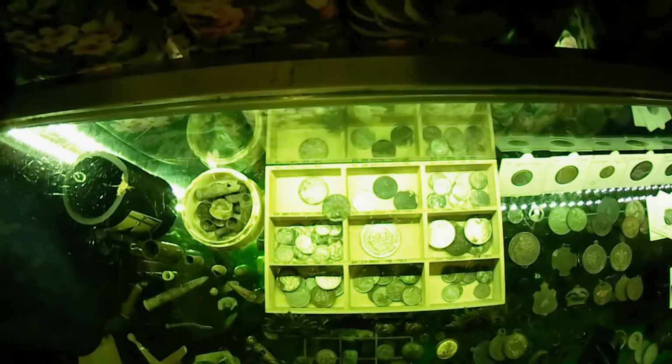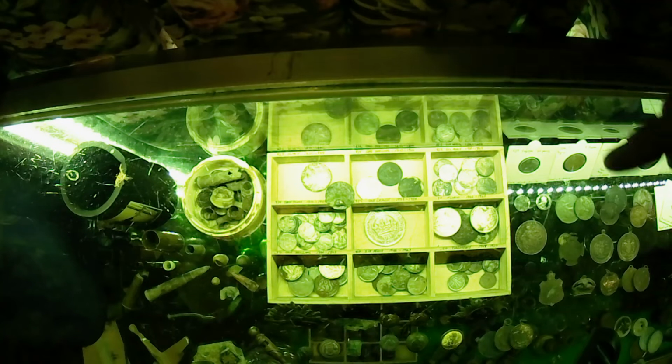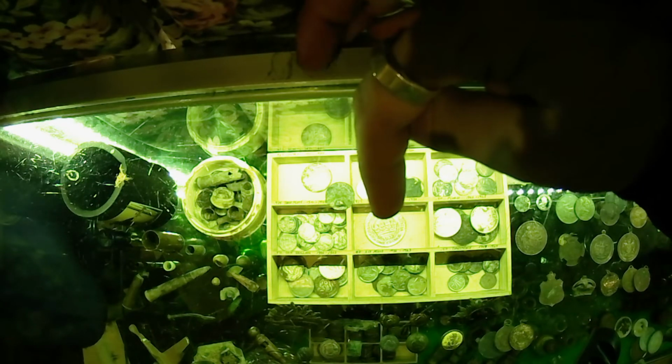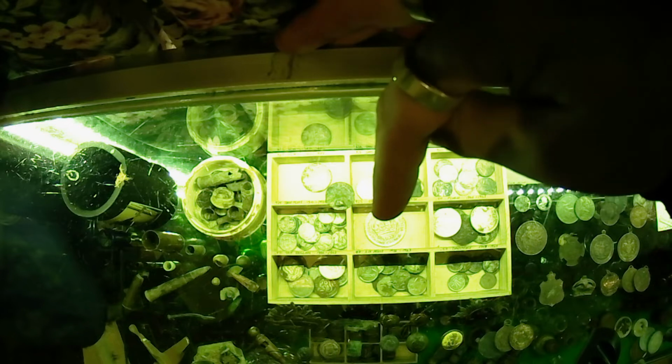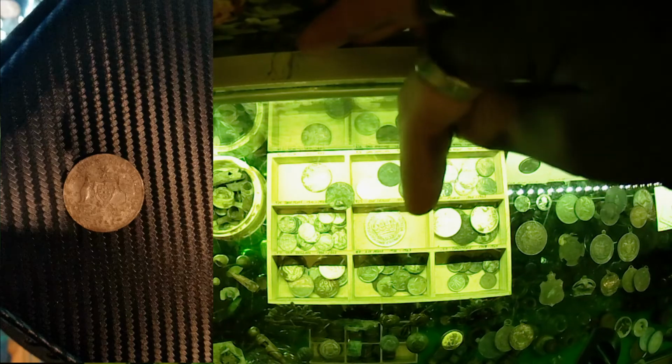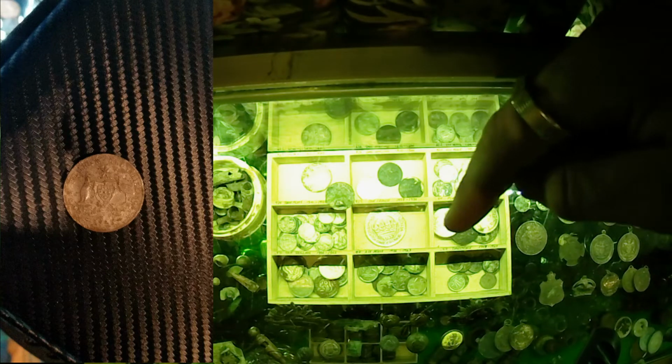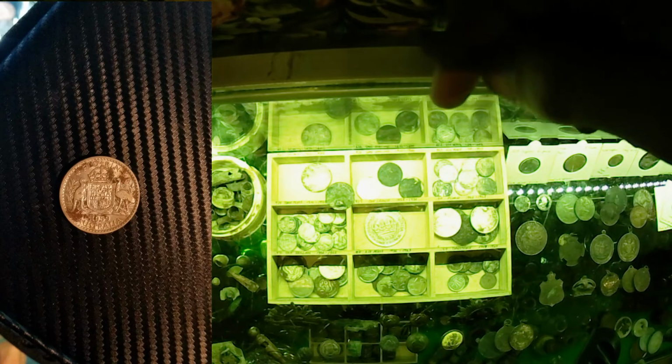We come up here. These are the silver coins I found over the years. That's not actually silver, unfortunately. That's just a copper and nickel knockoff, but I couldn't stand to see an empty space. All of these are 925, and these ones are all the 50%.